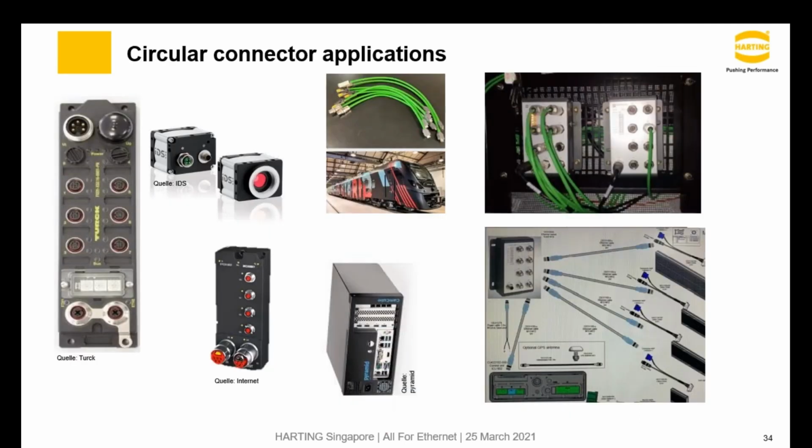On the various applications possible, here we have, let's say, the sensor actuator boxes, and then we have the vision machine that utilizes this circular connector, industrial Ethernet switches, edge computing, as well as, in railway transportation, where we usually use such M12 connectivity on the passenger information system.